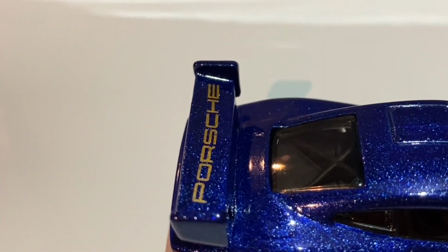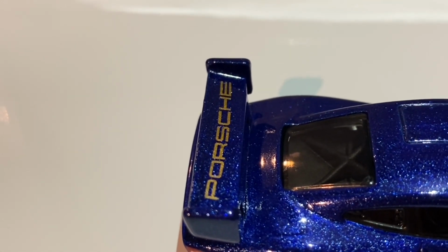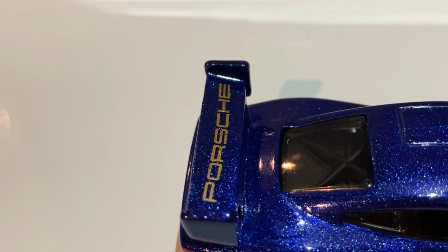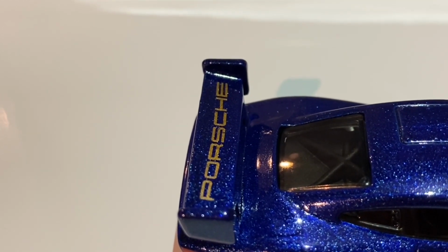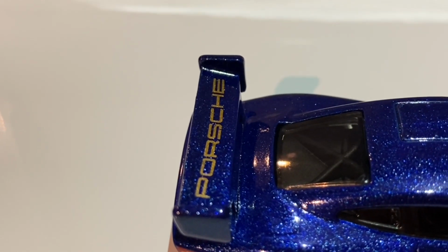So first of all, I will go over this very obvious Porsche writing on the spoiler of the car. Obviously it's been done in gold tampo, very nice to see that, and that obviously keeps that colour scheme going. Looks awesome in my opinion.